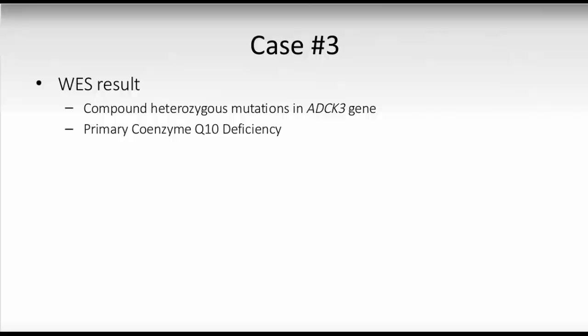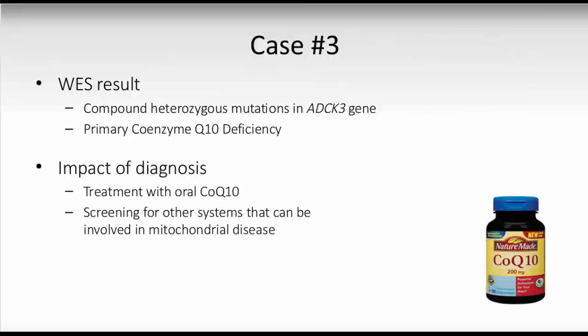And he came back with mutations in a gene called ADCK3 that causes primary coenzyme Q10 deficiency, which is a form of mitochondrial disease. The impact in this diagnosis is that we began treatment with oral coenzyme Q10, which is actually available over the counter. And also this allowed us to screen for other systems that could be involved in mitochondrial disease, such as the heart and the endocrine system, the eyes, and the ears.